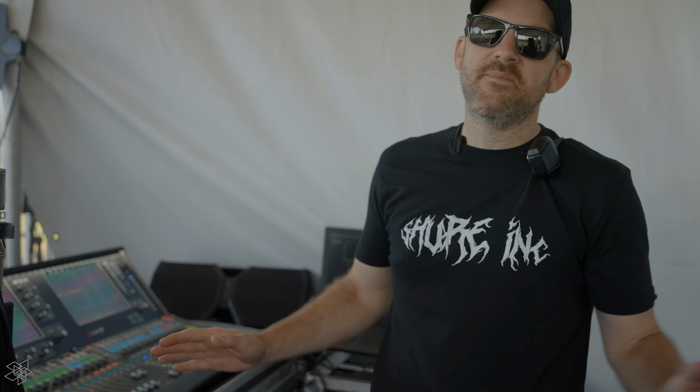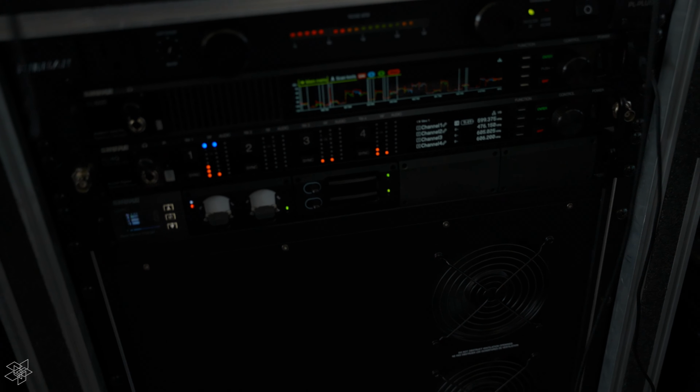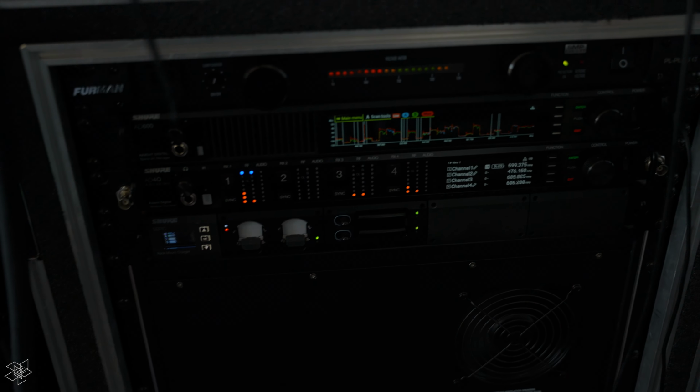So I can't say enough about the AD600. It is an invaluable tool. Right below that, we've got the Axion Digital. It's a quad unit, right? So we have yet to scan it, and that's why you're seeing a lot of errant RF.